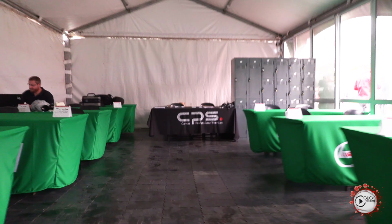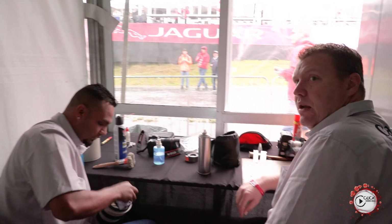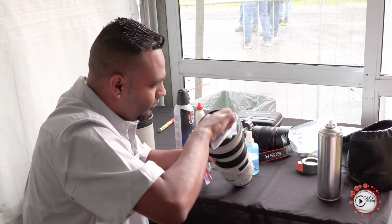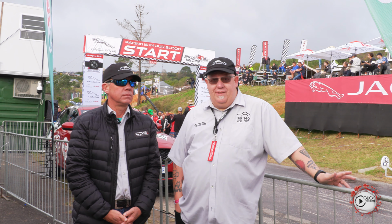Castrol, who let us have a little sort of cubicle at the back there. There's over 150 credited media here. So what we're doing is providing free clean sensor checks and minor services on cameras, etc., plus loan stock for a lot of international people who've flown here, maybe not necessarily able to carry big lenses, etc.